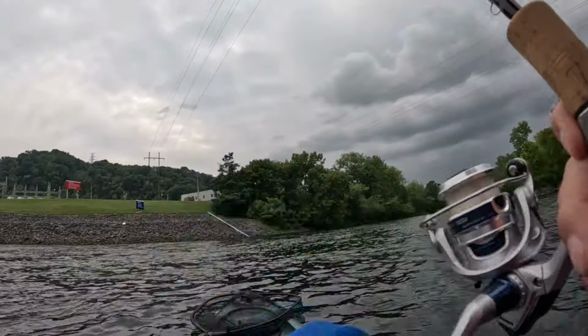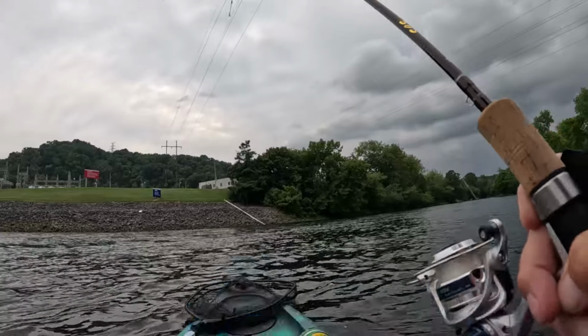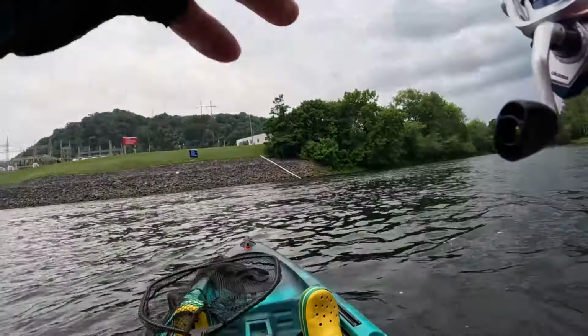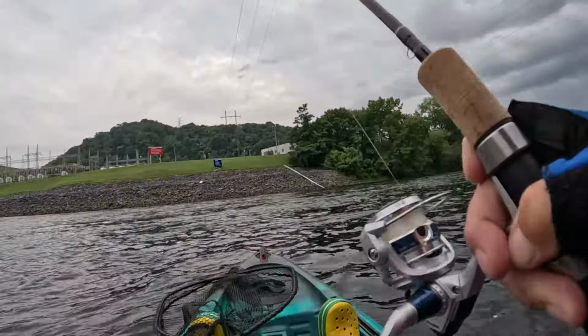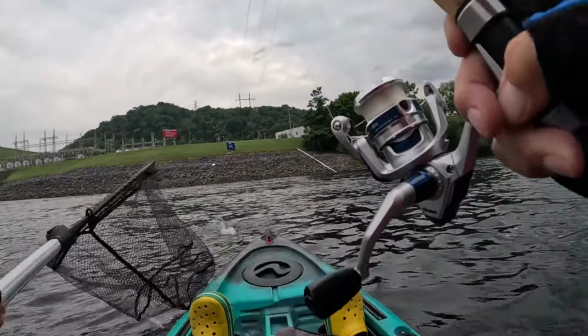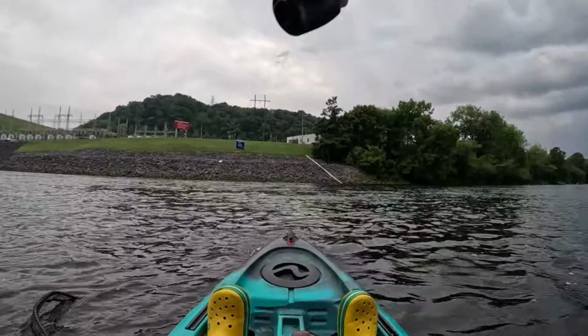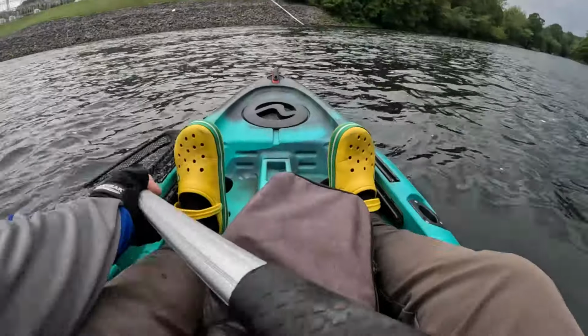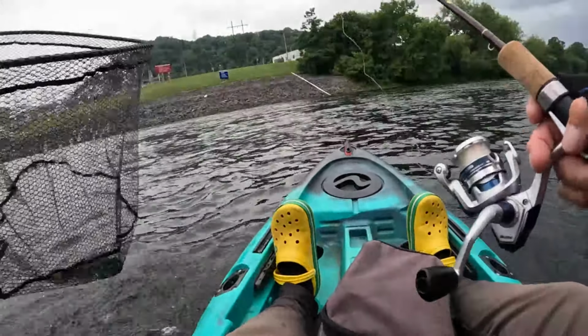There's a fish, probably a trout. I just switched to trouting because we're in a little spot here where there's usually more trout and less stripers. I got a little fish pinned. Feels like a brown trout. Yeah, first fish of the day is a brown trout, and that's okay.